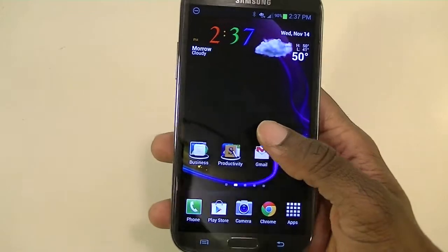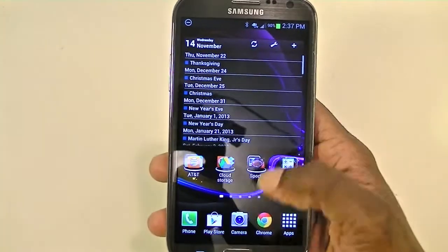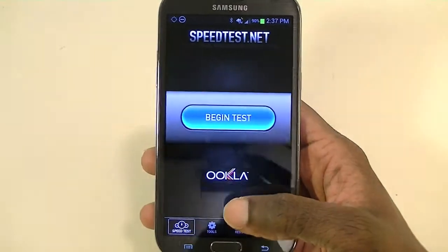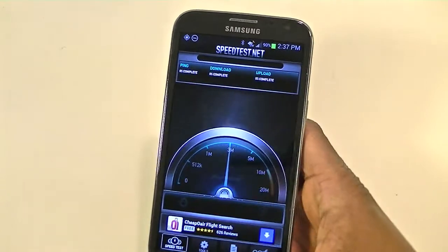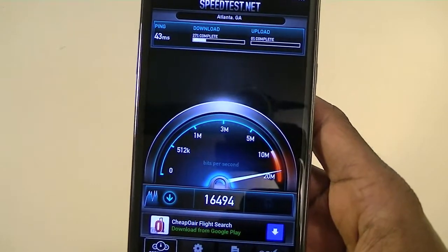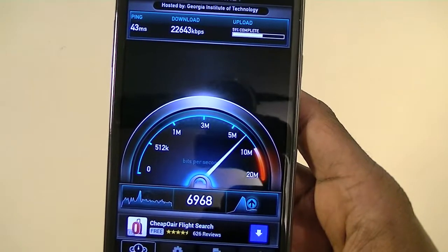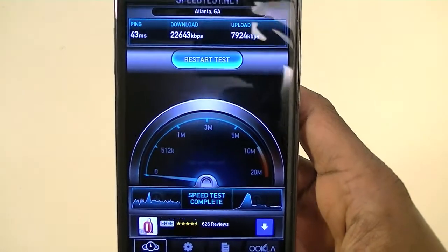Okay, another thing that's really neat about this phone is the LTE. AT&T's LTE is really fast in my area. It's even faster than Verizon's so far in some places. And I'll let you see a speed test just to give you an idea. See, I'm getting almost 20 megs down, 22, and a 43 millisecond ping. So that's pretty fast.